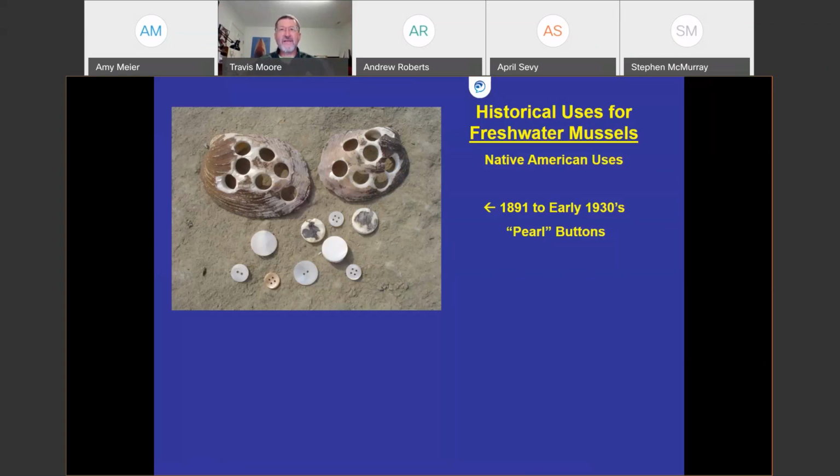Late 1800s, early 1900s, as you've seen in some of the other presentations, the pearl button industry came about, and those folks were really indiscriminate as far as their harvest. If they could punch a single button out of a shell, it got harvested. So even the little stuff was being picked up. And then, of course, if it was a bigger shell, then they could make more buttons out of it.